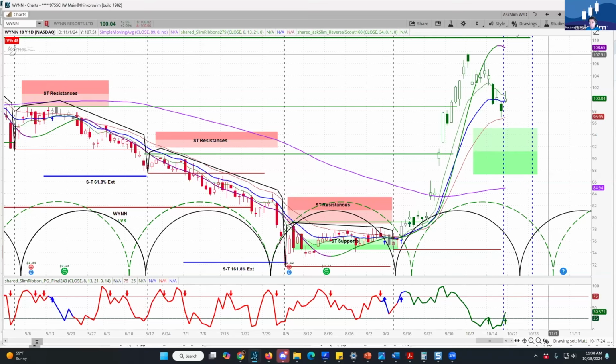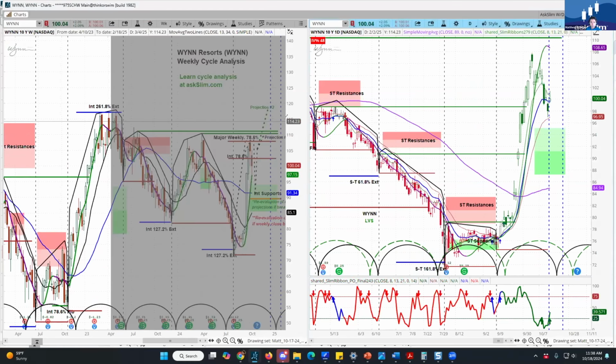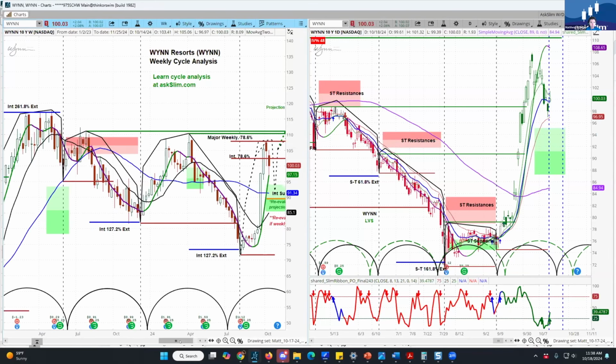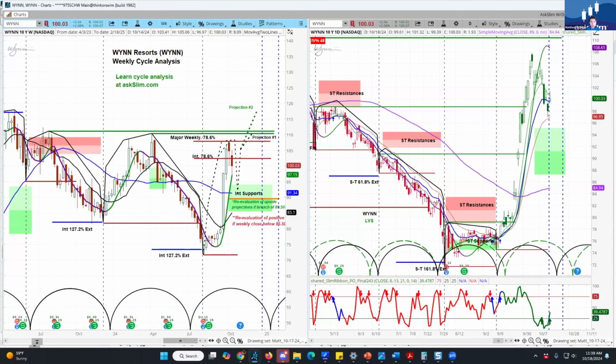And if I go back to our combined weekly daily chart here, I'm going to zoom in and we'll talk about where the key levels are. So I'm looking at two projections. One projection would be a retest of the prior cycle peak. So that's around 110 or so. Right now we're trading around 100. And then the secondary projection is up here around 117, which would bring it to a test of the major weekly resistance area, which it had set back in around April of 2023. So those are important levels to look at on the upside in terms of projections.